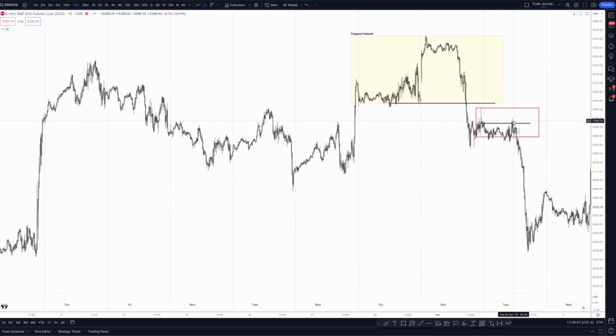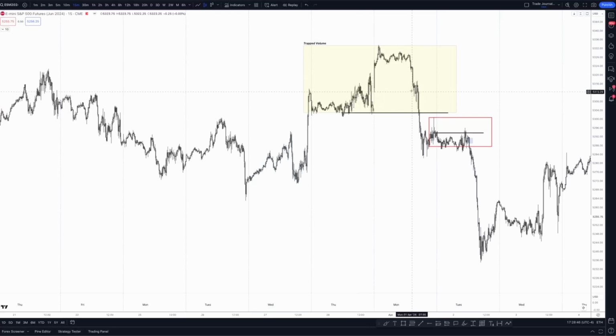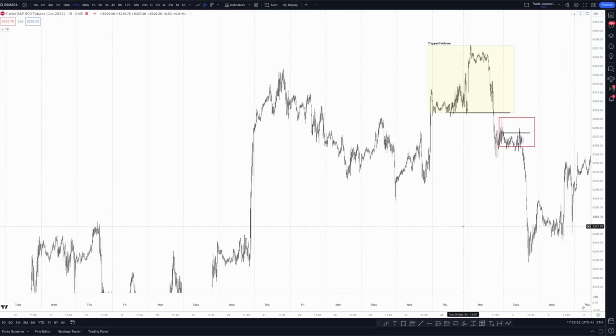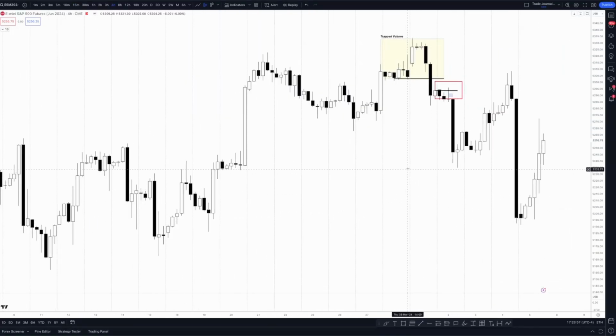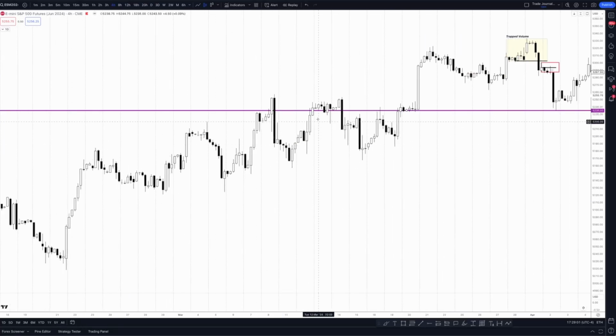Now, what's happening down here? Anyone who is shorting up here, the buyers are trapped up here. So sellers are in control of this market. Where are they likely to take profit and offload their position? Well, the market did pause here. So what's going on to the left here? Well, we have this prior consolidation here.